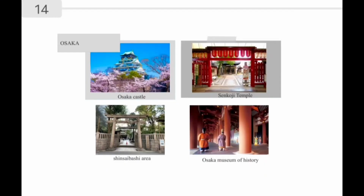Osaka is our final destination. We take the train from Kobe to Osaka, and the journey is about 30 minutes. During our trip in Osaka, we will visit Osaka Castle first in the morning, and then we will have our lunch in the Tombori area, where there are a lot of dining options. After that, we will spend some time in the Shinsaibashi area for shopping and visiting the Osaka Museum of History.